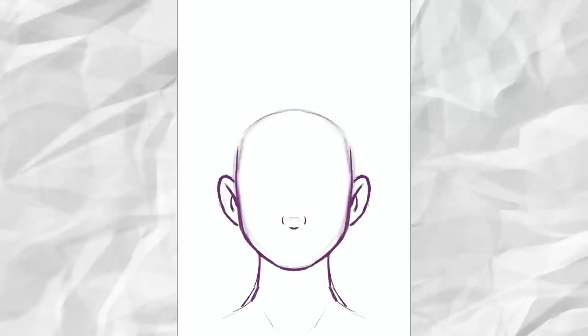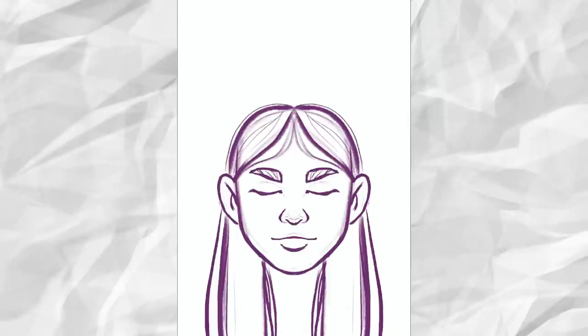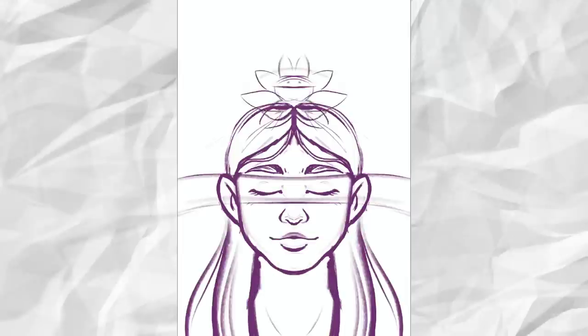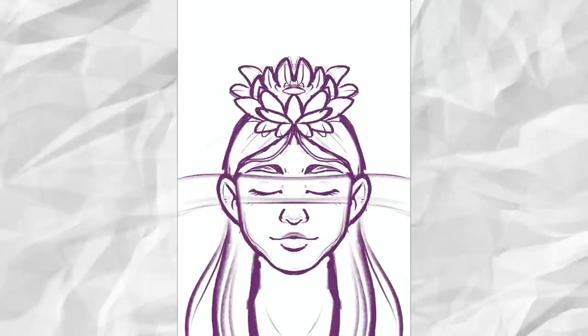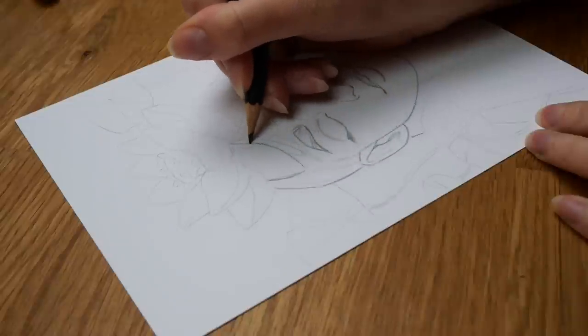Alright, so for this next one, I had something completely different in mind. First, I am actually drawing a person. That hasn't happened in a while. I don't want to spoil too much, but this actually turned out to be one of my favorite pieces that I have done in a while. I am so glad that I took my time with this.